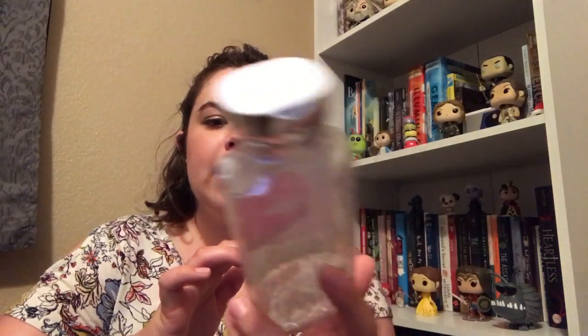Then I finished up a Country Apple Bath & Body Works body lotion. This was okay. I bought it for nostalgic purposes, and it was great, but then I got sick of it really fast. So I finished it and I enjoyed it, but I don't think I'll repurchase it for a long while.